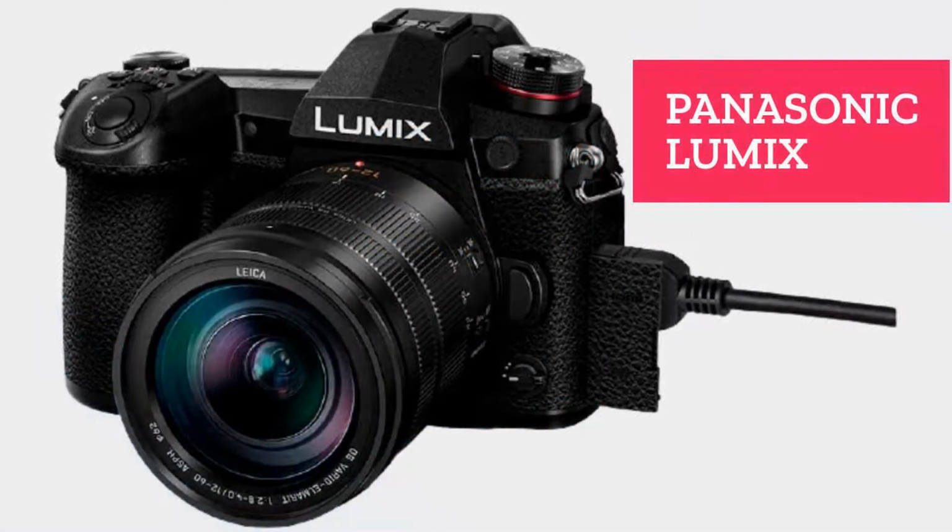DC-G9LEB-K G9 mirrorless camera. About this item. It is the world's fastest camera. Never miss a shot with the LUMIX G9 mirrorless camera. Take advantage of advanced tracking performance of this 4K video mirrorless camera, shooting at fastest in class 20 fps with continuous AF for super speedy subjects. The focus locks in just 0.04 seconds and tracks motion continuously, giving you the ability to capture even the most elusive wildlife shot.